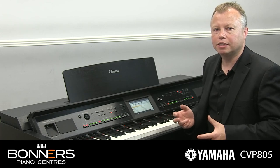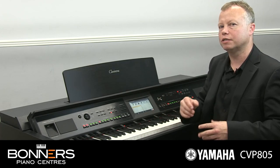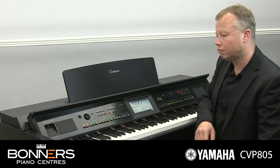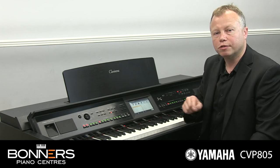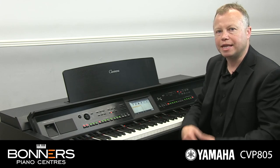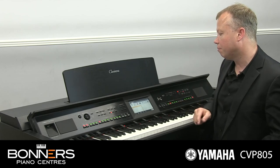However, on the CVP805, these three pedals are actually assignable to different functions and very useful functions. So for instance, you could assign one of the pedals to start and stop the rhythm with your foot rather than having to press the button with your fingers. But also some of the sounds are set up to automatically make use of the pedals in different ways without you needing to change any of the settings. So I'm going to give you an example of that.